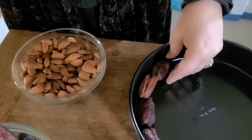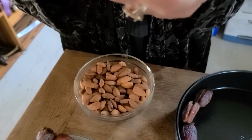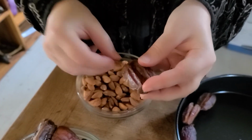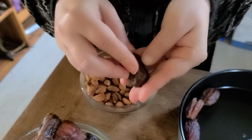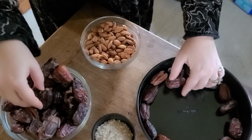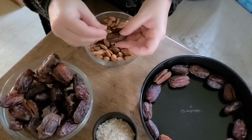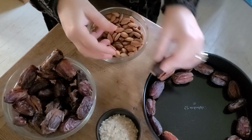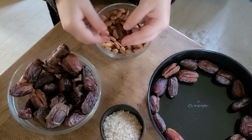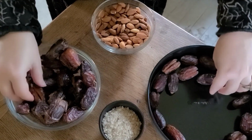Each date is then stuffed with at least one almond where the pit was. You can go up to 2 almonds if need be, if you had a really large date that has a really big empty spot inside, but essentially stuff each one with an almond. I used to make up to 2 pounds of these at a time, and if you have received our recipes for the dark period of the year booklet as one of our Patreons, the recipe that I shared in that booklet is actually for 2 pounds of this, but you don't have to make 2 pounds.